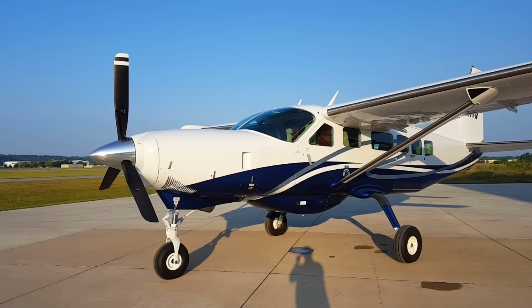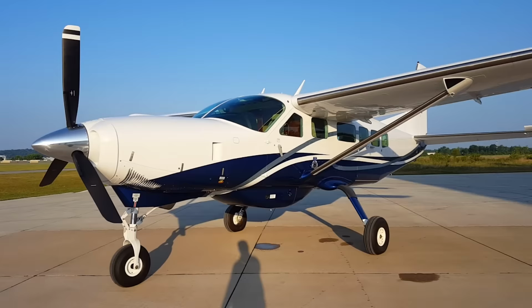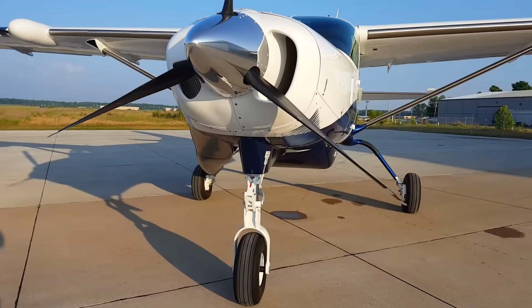Okay, here's today's ride, ready to go. It's a Caravan G1000 with the Garmin 1000 in it. 675 shaft horsepower. That's what we're taking to Manhattan, Kansas today. Nice looking airplane, isn't it? Oh yeah, look at that.